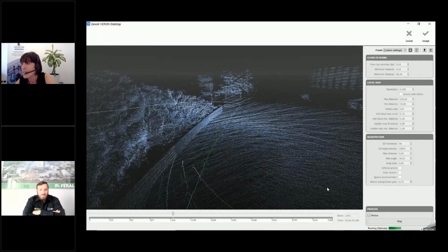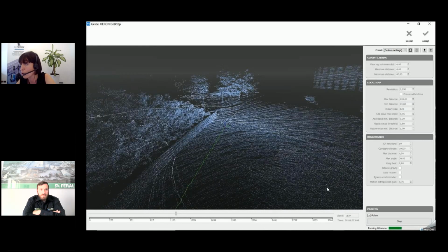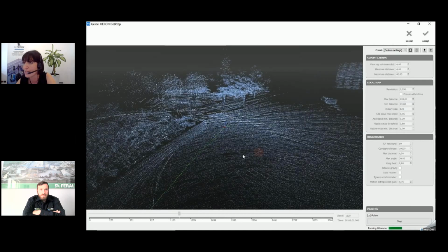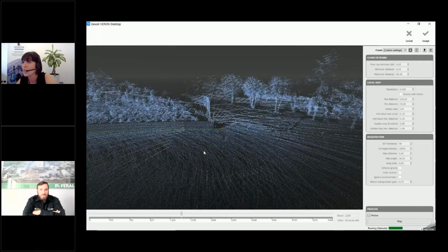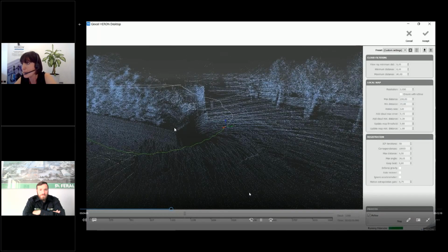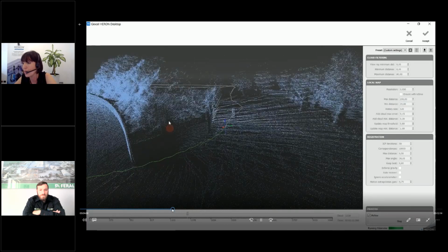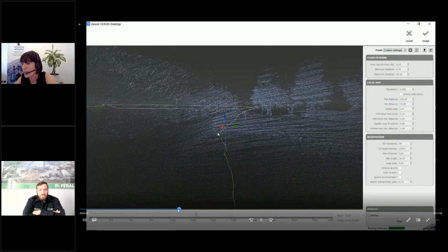So it means that during the post-processing, and especially during the trajectory recomputation, you can always stop, change parameters, and then go back and go on. So you can really interact with the software in order to find out the best parameters to optimize your process.